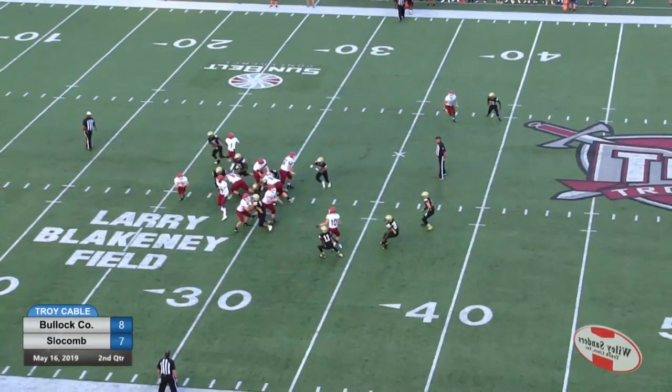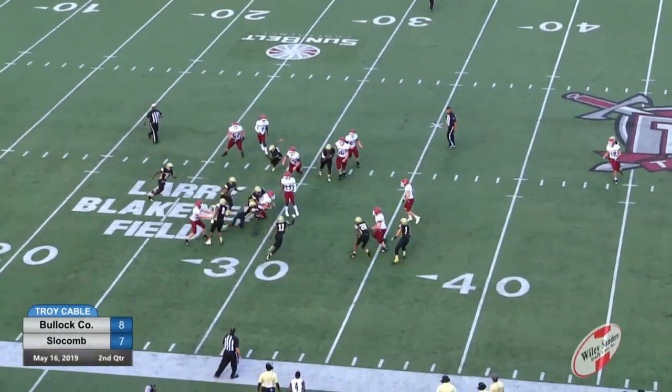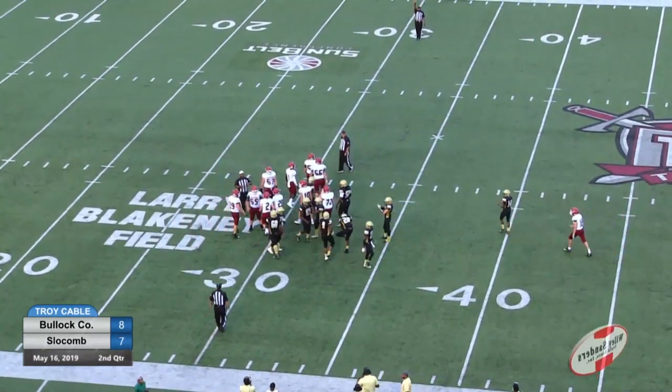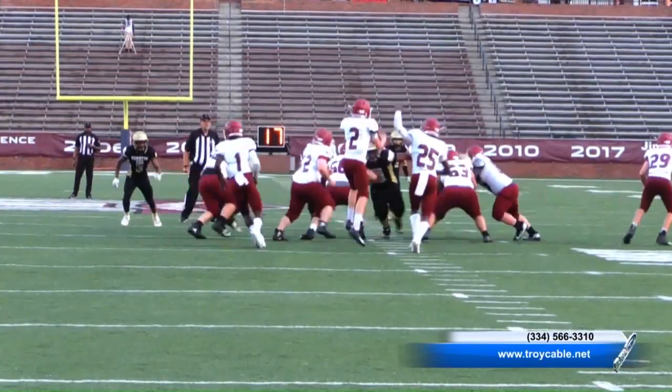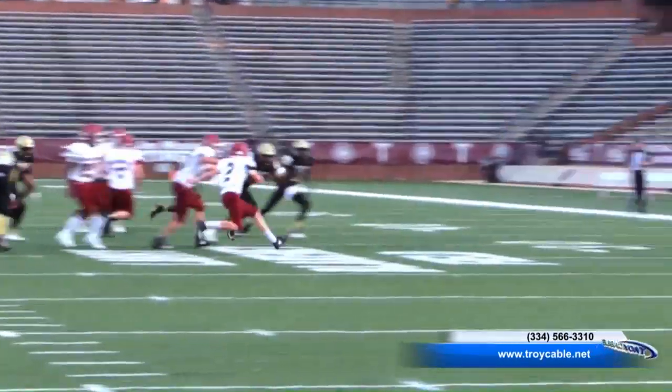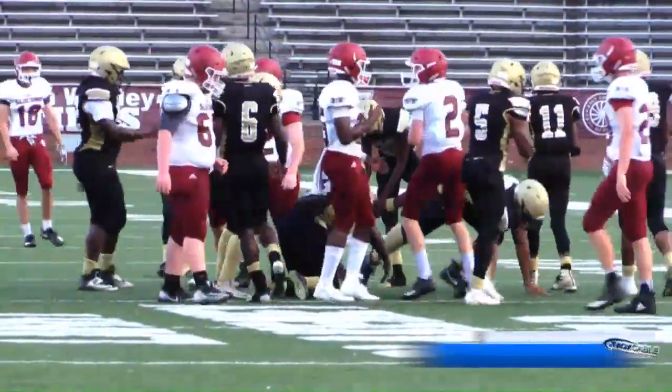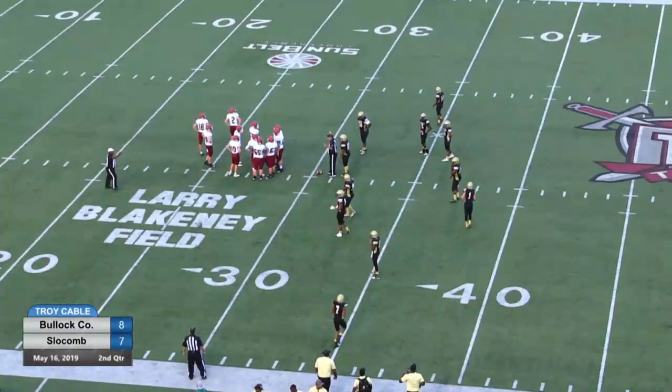Yes, sir. Little quarterback keeper around the right side, nothing happened. He may have even lost a yard. Was that a busted play? Number 2 for the ball carrier. Could have been a busted play, I'm not sure. Oh, no. Yeah. Stop made by number 60, Lewis.